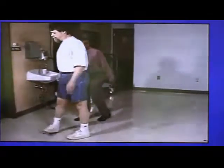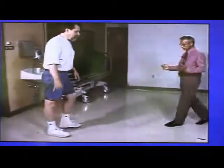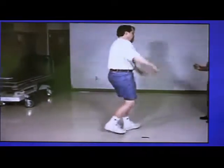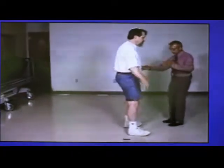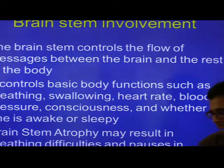And again, I've done some complex tests with some of you where I get you to walk and then I suddenly want you to stop and do a swivel and turn around. Again, I'm trying to see what your coordination and your balance is like, how your cerebellum's working.